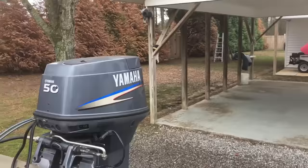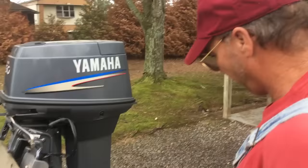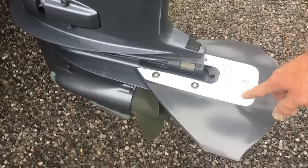I've got a Yamaha on this boat here. It's a 50-horse 2008 model. And if you'll look right here on my fin, it says Lucky Sue, R Incorporated. For years, I called my wife Sue.